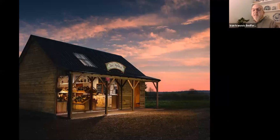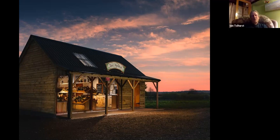So, just suppose there was a group of people who were inspired by this evening's session, and we wanted to set up a Tolhurst Organics here in Bedfordshire. What advice would you give on that topic? Well, firstly, you need at least one person out of the group who's had experience in horticulture and growing.